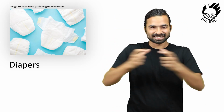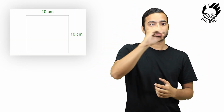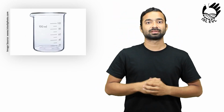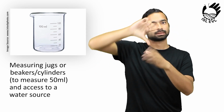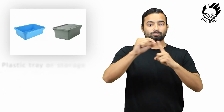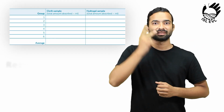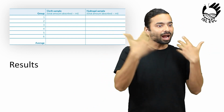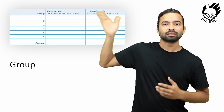Materials: hydrogel sample, 1 disposable diaper or nappy as per experiment. A cloth sample, 1 10 cm by 10 cm square of a permeable absorbent cloth, for example toweling or flannel, as per the experiment. Measuring jugs or beakers and cylinders which have a demarcation of at least 50 milliliters or ml, and access to a clean water source. A plastic tray, a storage box for the samples to be rested on.